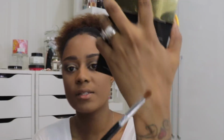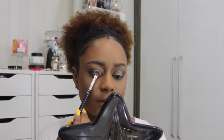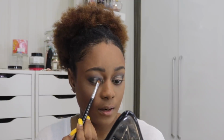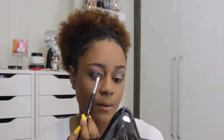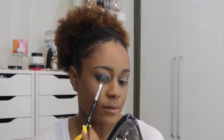And what I'm going to do now, I'm going to take the Sigma E54 brush. It looks like this. I'm going to go in with Smoke Signals, this gray shade right here. It's very pretty, actually. But let's just see once I apply. Oh, wow. So this is the application with just a few dabs.